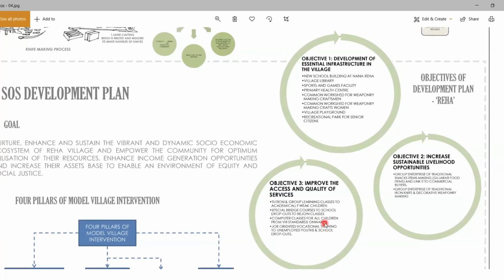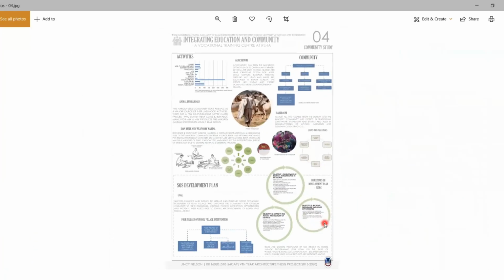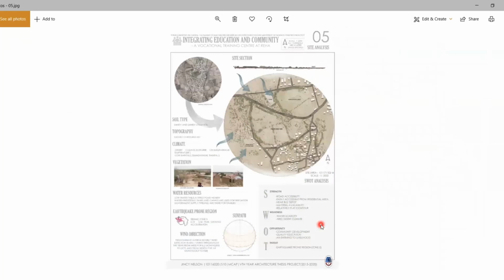Other than this, there are several proposals under various categories like hygiene, road, education, health, etc. But architectural interventions are only included here.